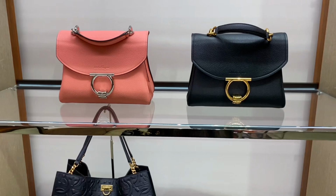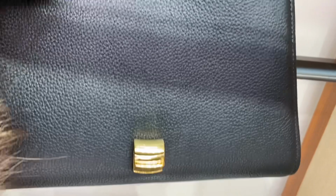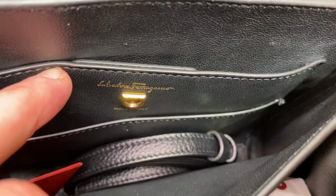Now, here we have some nice little satchel top handles. I liked these for a couple different reasons. I like satchel top handles. They're very classy, very easygoing. I did think the hardware on this one was a little interesting as well. It was kind of like a hook buckle almost. So you'd unhook the buckle, and then the big C thing would come up.